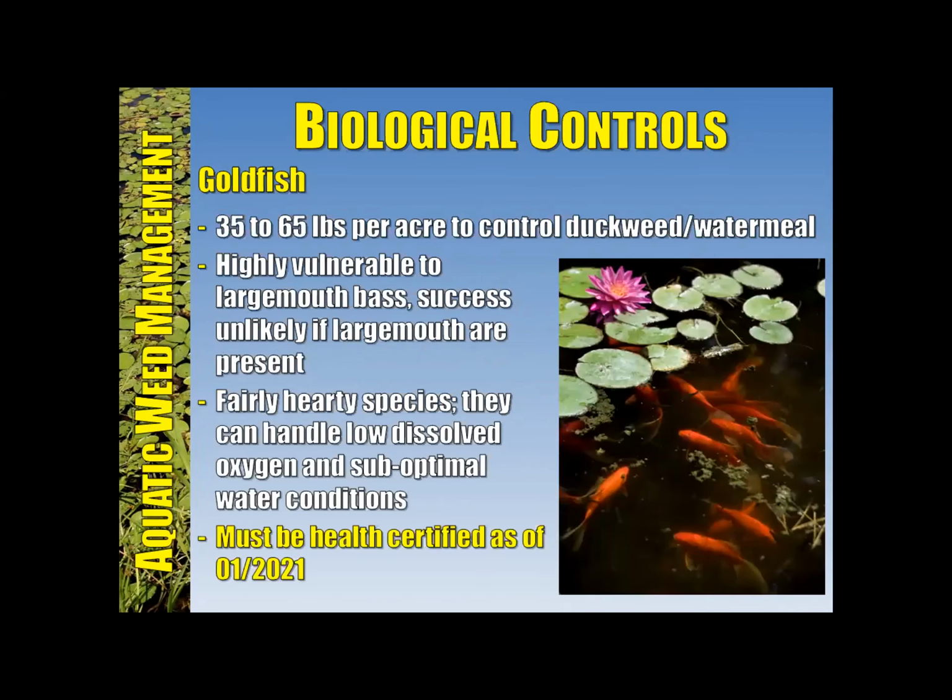Goldfish actually do pretty well on duckweed and watermeal. And a lot of times in aquaponics setups, they will keep their goldfish alive by feeding them duckweed and watermeal. The trouble with goldfish is they're often white or gold. They stand out really well in the water.